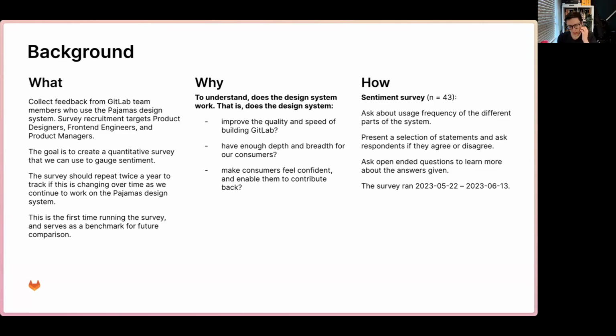The reason we're doing this is to try and understand if the design system works. Is it improving the quality and speed for the people building GitLab? Does it have enough depth and breadth for those people? And does it make them feel confident and enable them to contribute back to the system?